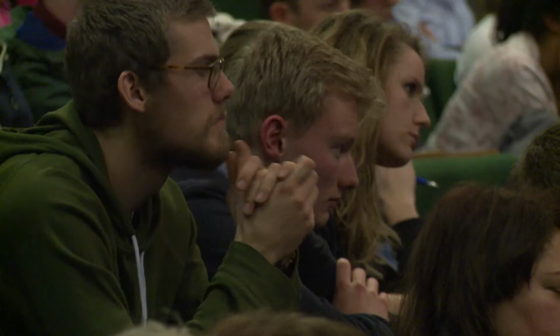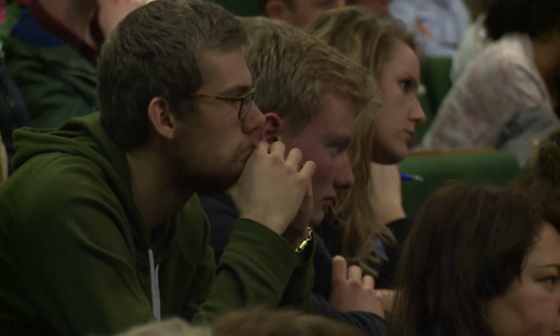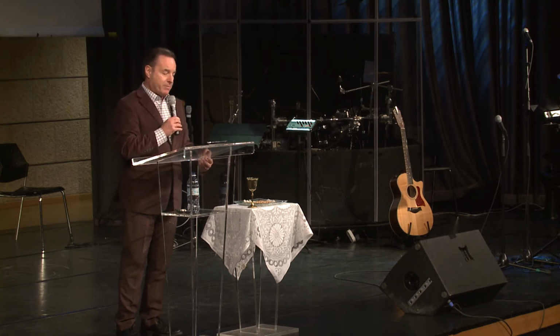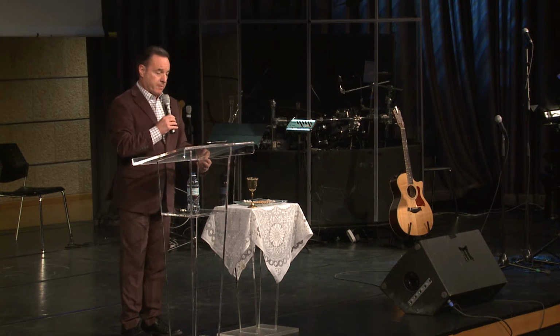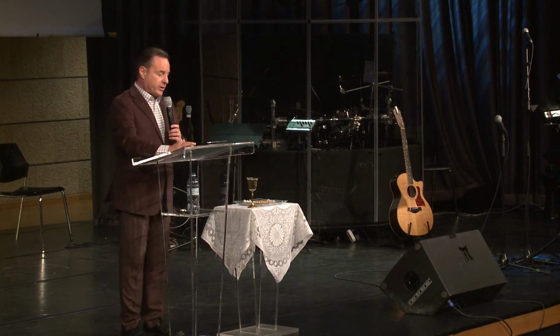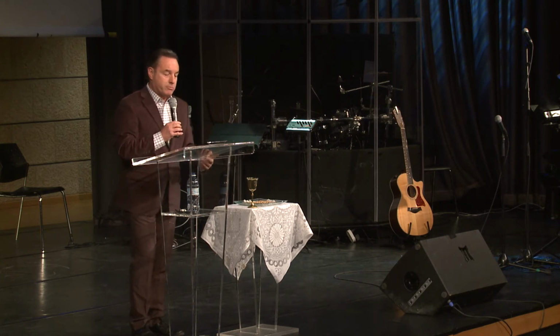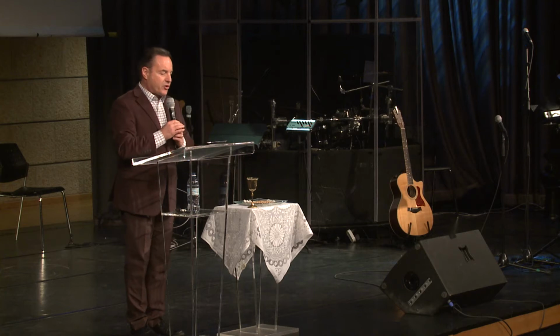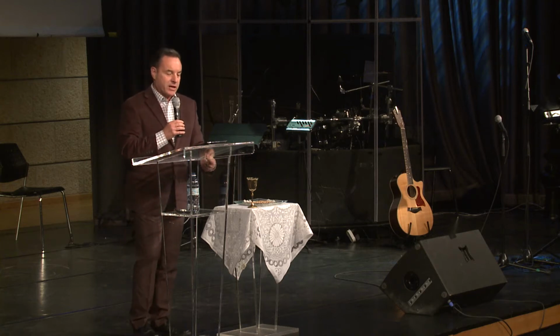Is there anything else that could point more clearly to Yeshua than this table of showbread? In John chapter 6 in the gospel, we read from verse 30 of that chapter. They said to him, "What sign will you perform then that we may see it and believe you? What work will you do? Our fathers ate manna in the desert. As it is written, he gave them bread from heaven to eat." Then Yeshua said to them, "Most assuredly, I say to you, Moses did not give you the bread from heaven, but my Father gives you the true bread from heaven. For the bread of God is he who comes down from heaven and gives life to the world."